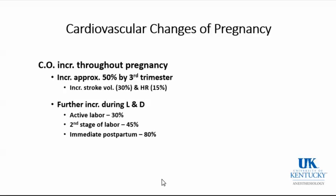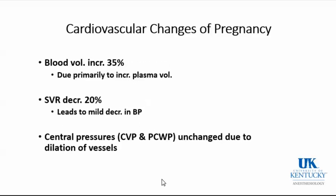Sometimes you have a patient with significant cardiac disease and you've been watching them like crazy throughout labor, and they deliver and your reflex is you want to step back and say, we got through this, baby's delivered, everything's fine. But in fact, for mom, that is one of the most crucial times where she may decompensate because of that large increase in cardiac output.